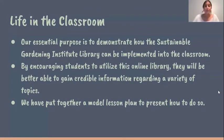So as stated before, having you here as an educator, librarian, and administrator, the most important takeaway from this presentation would be how to apply this information to life in the classroom. Our essential purpose here today is to demonstrate how the Sustainable Gardening Institute's library can be implemented into the classroom.